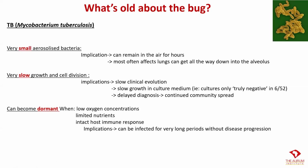It takes a really long time to grow TB at the lab level, and we've had to make a decision long before that. So we don't have 6 weeks to make a decision. It also unfortunately delays the diagnosis, and that means that people are often out in the community still spreading TB because they haven't been worried about their symptoms and they haven't been diagnosed earlier.